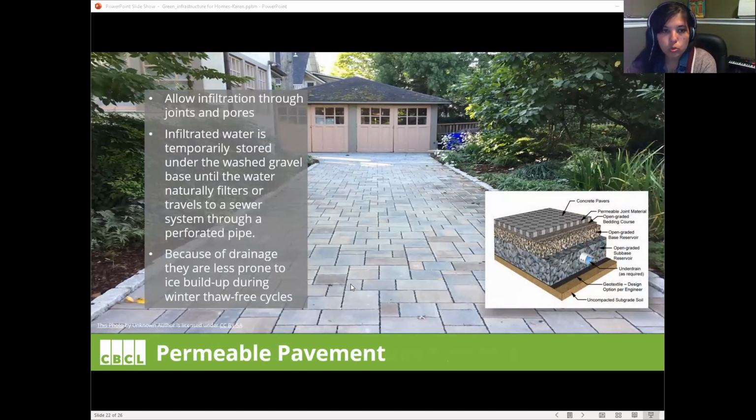Moving on to another approach that is also used. There is permeable pavement, which basically consists of paving the surface, but still allowing infiltration through joints and pores. Infiltrated water is temporarily stored under the washed gravel base until the water naturally filters or travels to a sewer system through a perforated pipe.